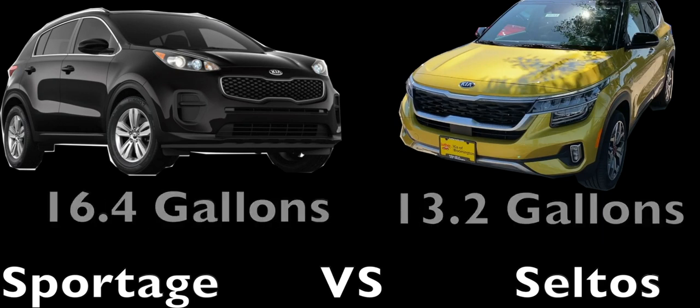Alright, so the Sportage takes 16.4 gallons, and the Seltos takes about 3 gallons less than the Sportage. So, the Sportage, I wouldn't say it's much of a gas guzzler, but it's just more sporty, I feel like. More built for speed and stuff, and the Seltos is more about reliability, I feel like. It's more boxy and just, I don't know. But anyways, let's talk about the miles per gallon.